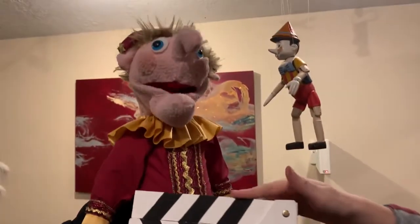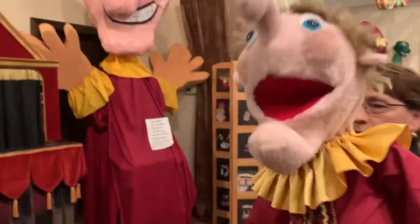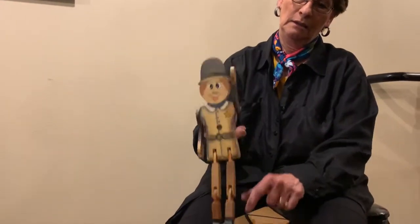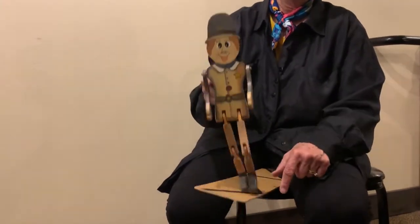Some people know Pinocchio. There's a more famous puppet than that. This way, come here. It's Mr. Pulcinella, also known as Mr. Punch. And we also have a couple Appalachian lumberjacks that can double as rhythm instruments. They were first developed in the United States.